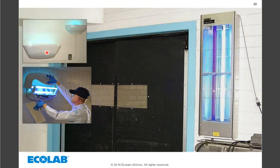This is the case of the Ecolab Stealth Light, which reflects ultraviolet light off of the wall, so it's more decorative. Your customers won't necessarily know what it is. They can't see the flies inside that are captured on the glue board.